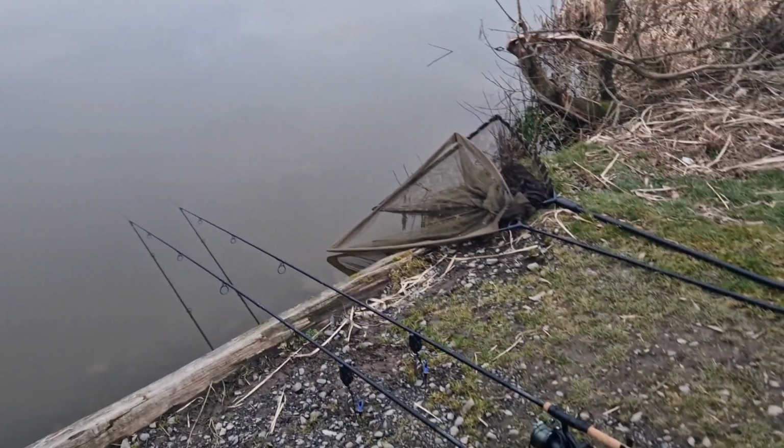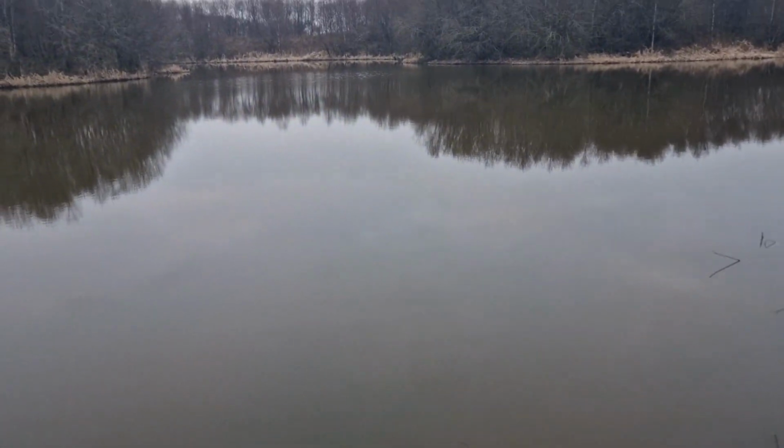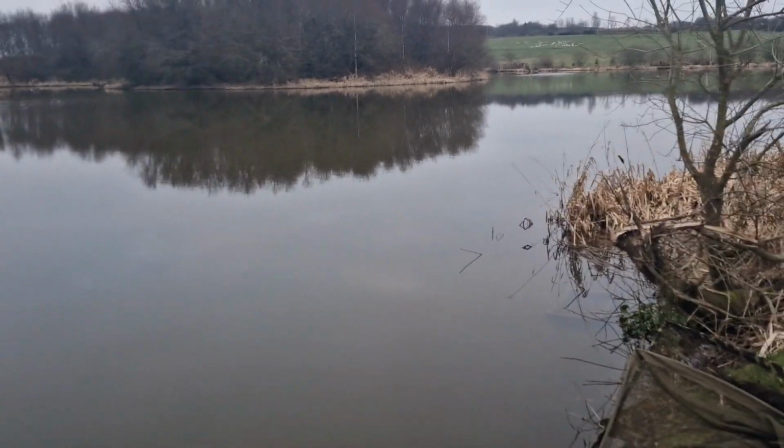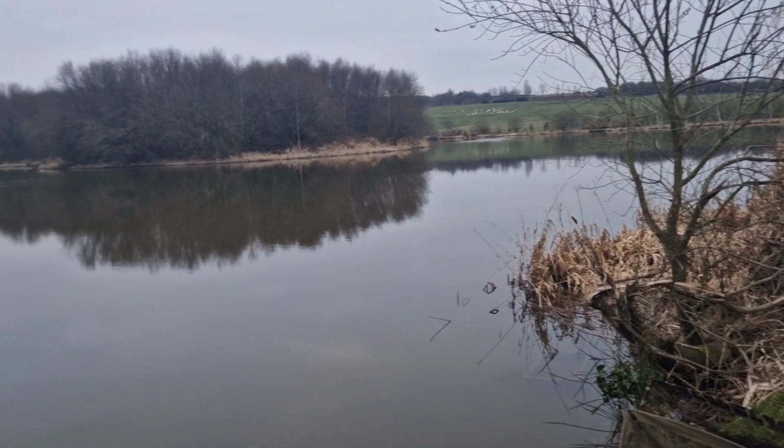7 AM on a morning with a night of no fish. It dropped to -2 last night though. It was very cold, but it's not a bad morning at all. Really nice morning, to be fair.